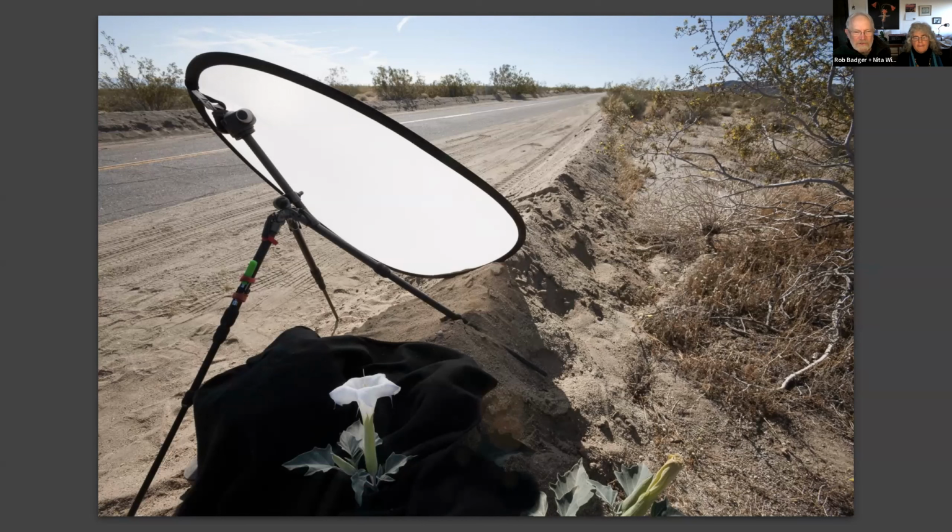And with the diffusion disc, even though it's soft light, depending on what angle we place the disc in relative to the plant, we can control the light. So there is some feeling of direction of light on the plant. We don't always do it that way. Sometimes we do, or sometimes we'll do it multiple ways just to experiment.